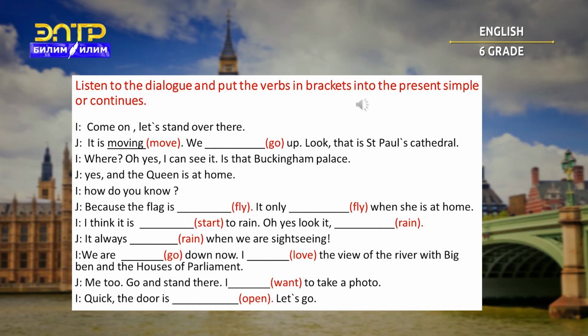I think it's starting to rain. Oh yes, look, it's raining. It always rains when we're sightseeing. We're going down now. I love the view of the river with Big Ben and the Houses of Parliament. Me too. Go and stand there. I want to take a photo. Quick, the door's opening. Let's go.